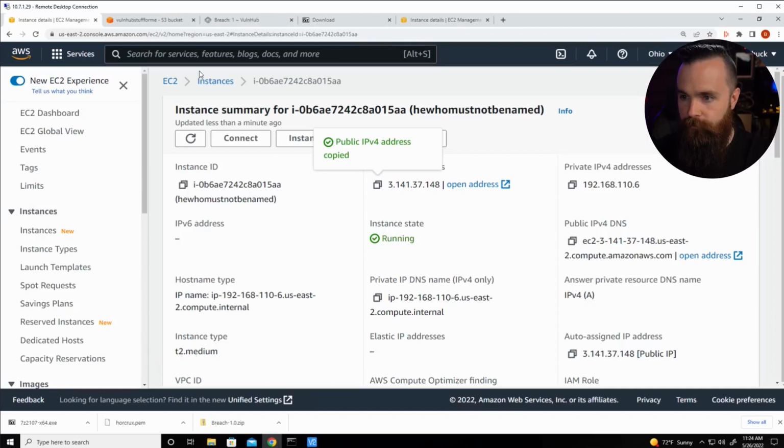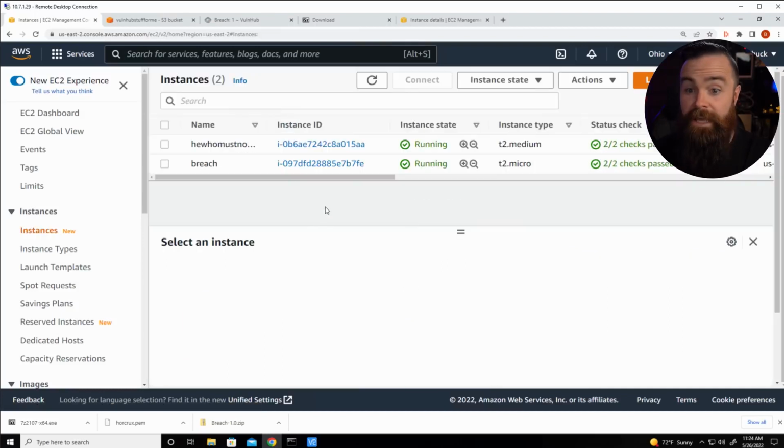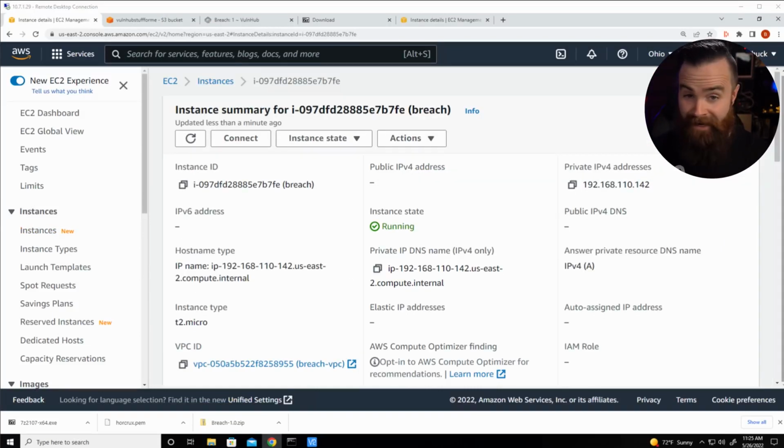Now let's go check on Breach. We'll get back to our instances and see if it's done booting. It is running. Let's jump into it real quick. Now, something interesting happened. I did not expect this. The private IP address is different from the one hard-coded. So it looks like something happened with this box and it accepted a DHCP address. So now the IP address is 142, which I think is totally fine. We'll test that here in a second.